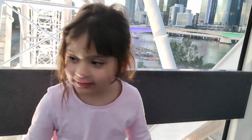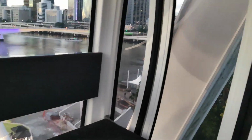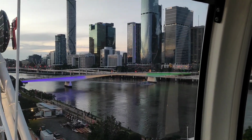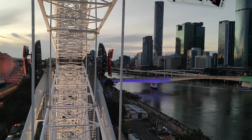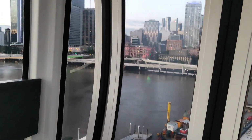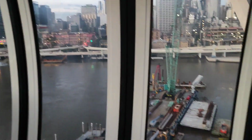It's getting a bit dark now. Look, here we go. We're going up really high. It's going really fast. Look at this. Wow. We're about halfway up. Look, we're exactly halfway up. It's so high. Yeah, we're really, really high. I can't see my mama anymore. We're only halfway up.